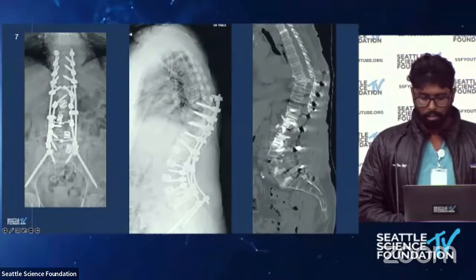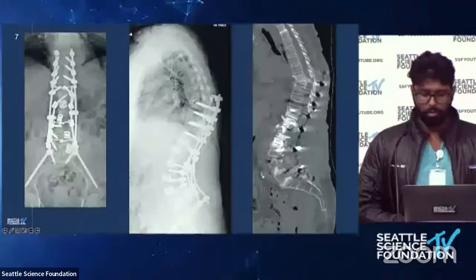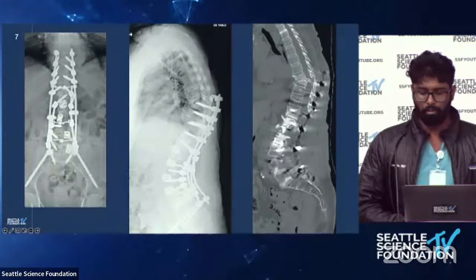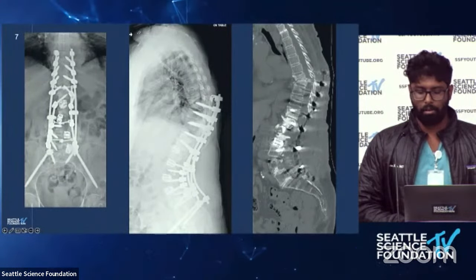So you can see here, there's actually a two-level compression fracture with some retropulsion of the inferior T9 here. And she also had, you can kind of see here, but the hardware was, the hooks were kind of protruding out of her skin. Likely they fractured, or from the fracture kind of kicked off.